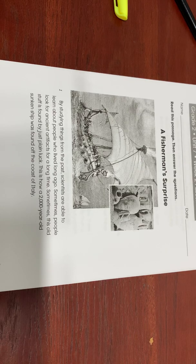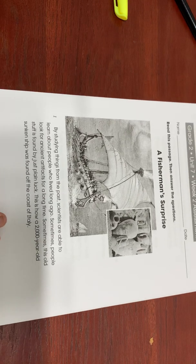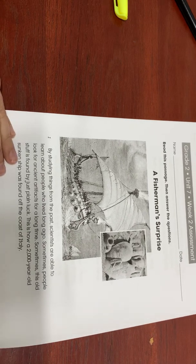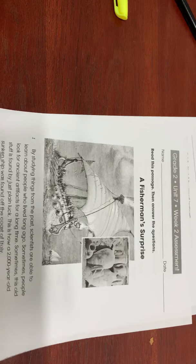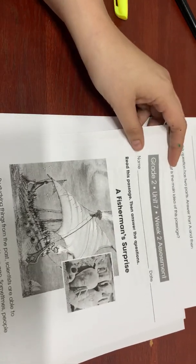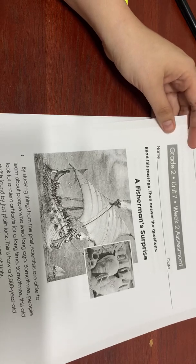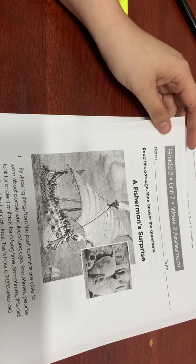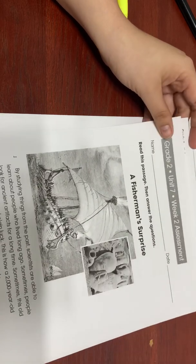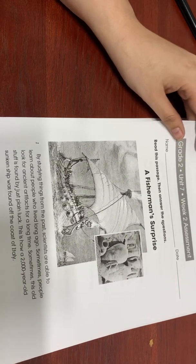Boys and girls, today we are going to be reviewing our Unit 7 Week 2 test. The first thing that we are going to do is read the questions. The reason why we read the questions first is so we can have the questions that they're going to ask us in mind as we are reading the story. Okay, so this is going to be called A Fisherman's Surprise.